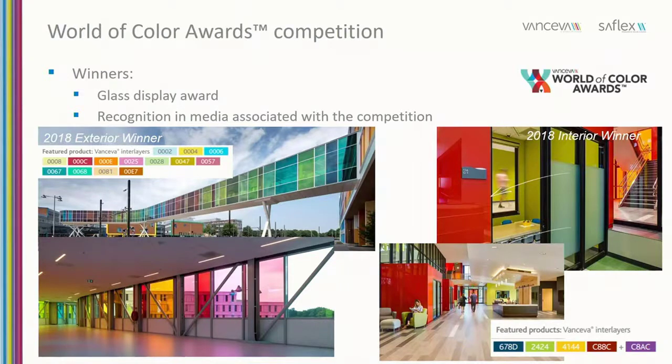So I will highlight the winners of 2 years ago. The exterior winner of 2018 was a project in Utrecht in the Netherlands, the Prinses Maxima Center for Pediatric Oncology. The young patients, their parents, and the medical staff had to be able to cross easily a very busy 4-lane road and a tram track that is present between the pediatric center and the hospital on the other side.